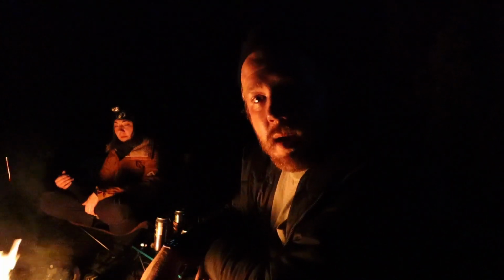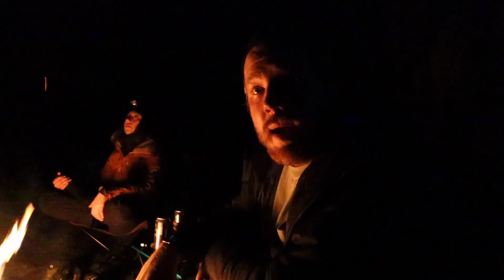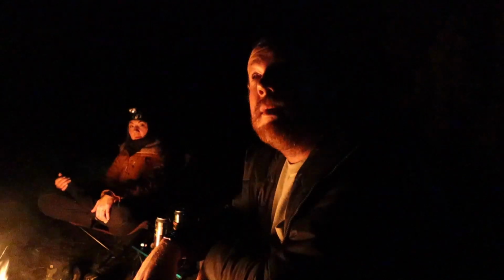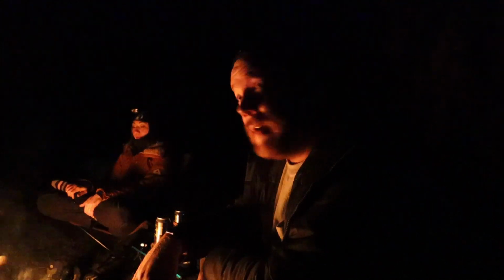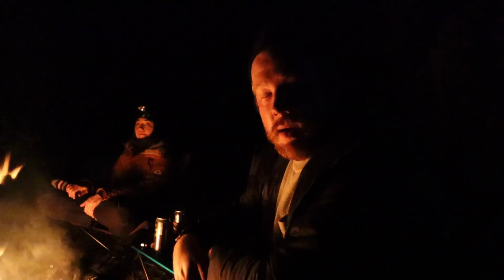It's about 7 o'clock and it's pitch black out here. We got some clouds over the top of us, so we're not getting any star show tonight. But for now. Hopefully the clouds will clear up in a bit. We'll see. We're gonna hang out by the fire, and then probably cook dinner in about an hour.